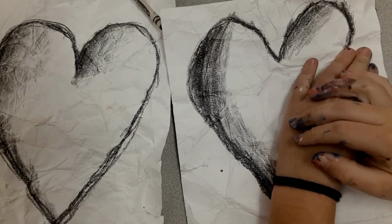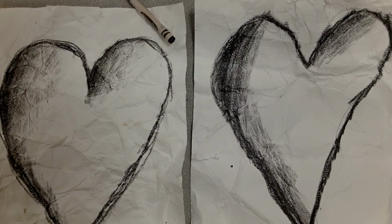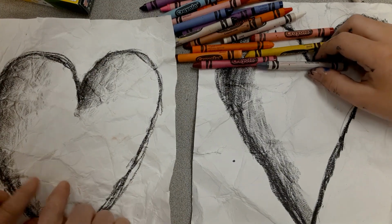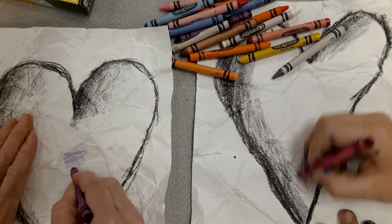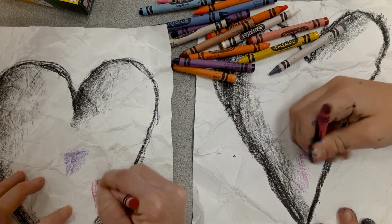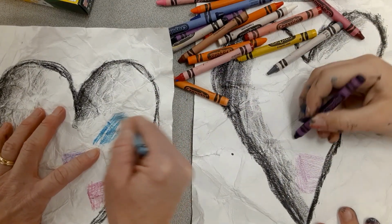So that's our fourth element of art. We had texture, shape, form, and now color. We're going to take our other crayons and, in the spaces that were created by the crinkles when we crinkled it up, add some color. See how this is a section that was made by the crinkle? I'm just going to add some color. It doesn't matter what color crayons you use. Use all of them if you want, but just do spots of color in those sections.